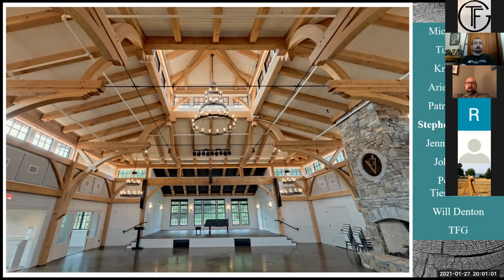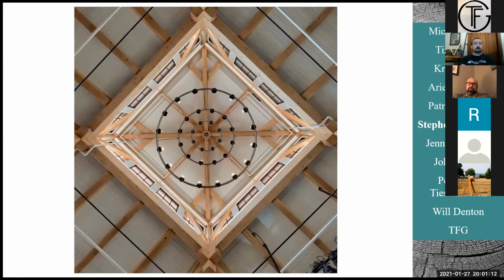Anyways, it was a fun project. Lot of stuff going on there. Keyed beams, glulam curves, and all sorts of other things. Now you can go to the next picture.